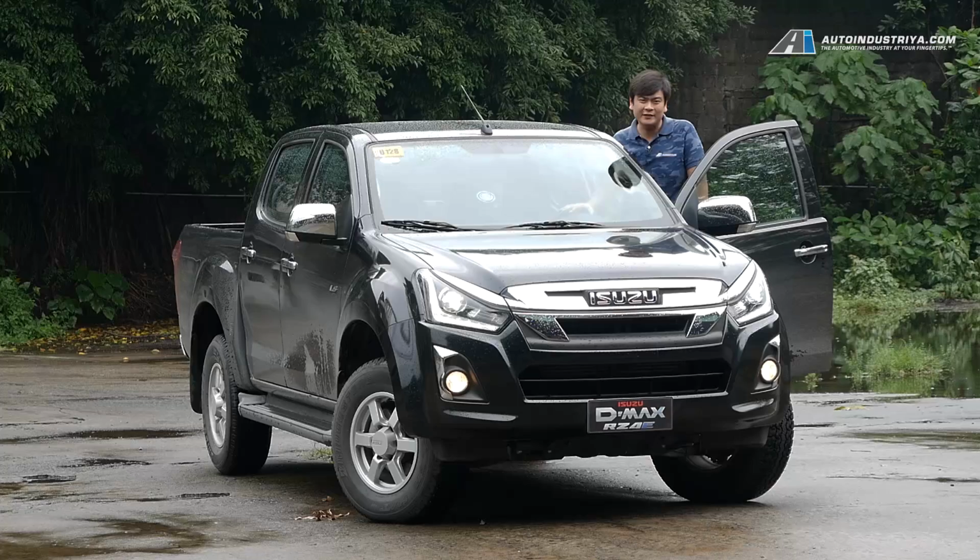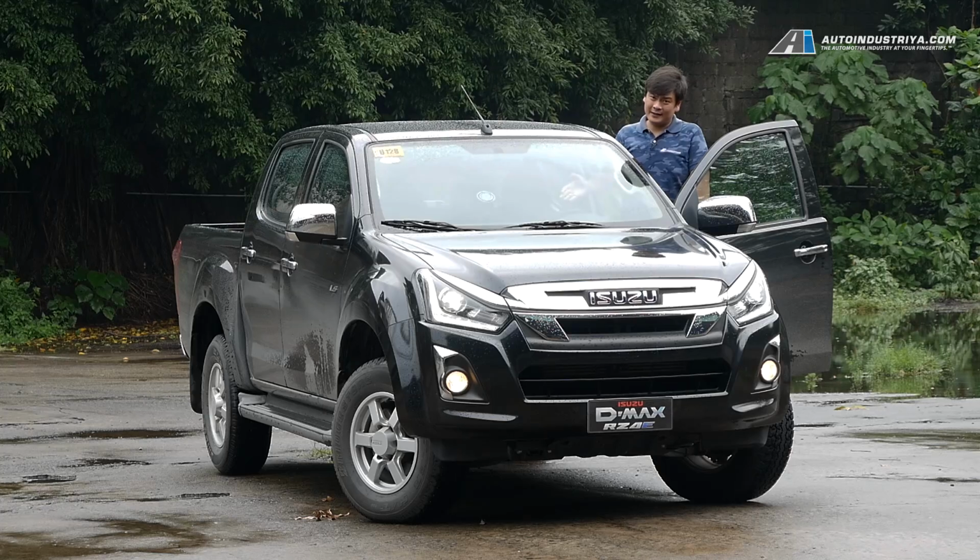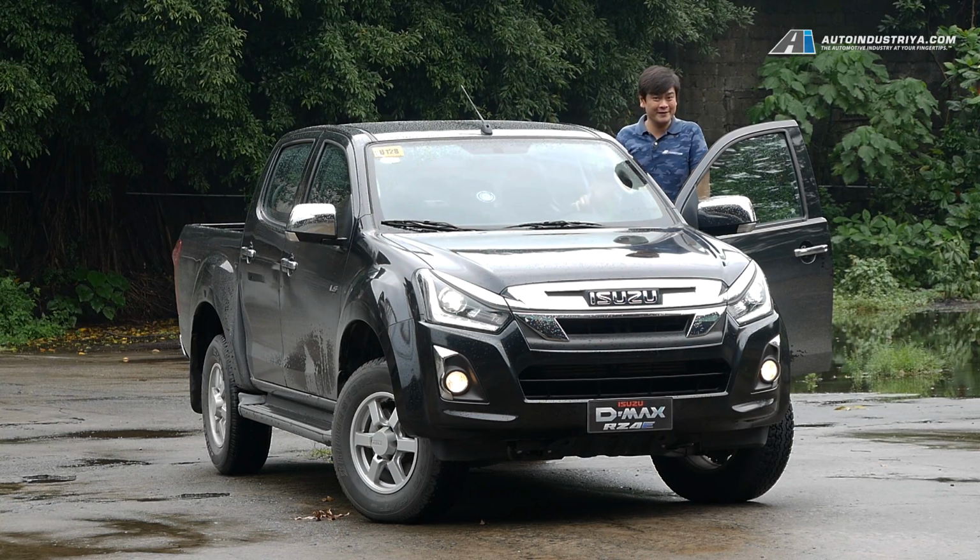Replacing that old 2.5-liter engine is a 1.9-liter mill they call RZ4E. Now, it's a smaller engine, but does it mean less performance? Let's take it out for a spin.